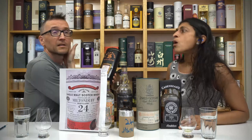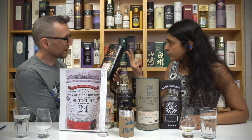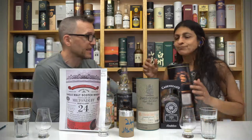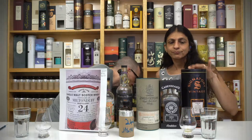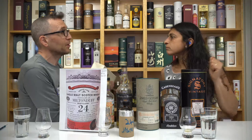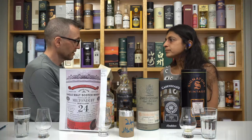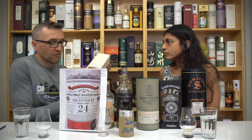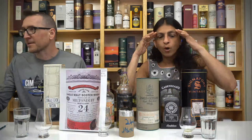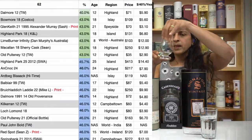Sherry. But. Second. It could be, anyway, 22-year-old, 56.3. Or what about 23-year Ben Nevis? Ex-Bourbon, but it's 50.4%. 50. Which puts it down at this end. My first thought is very Ben Nevis. Is there anything else that we think it might be?